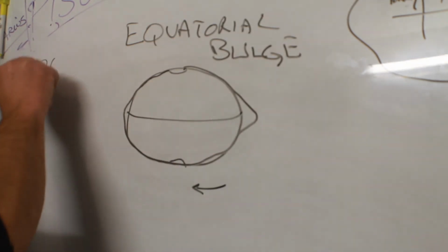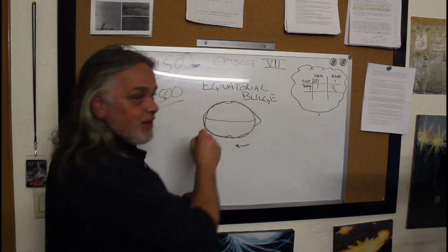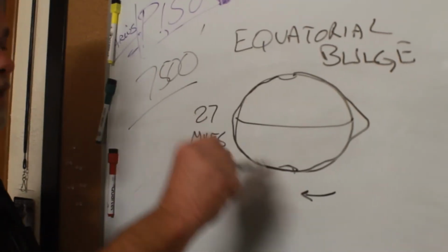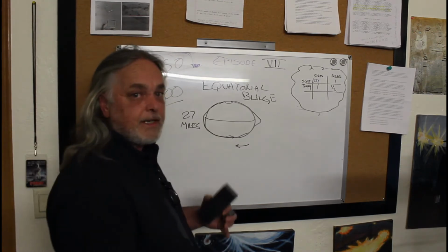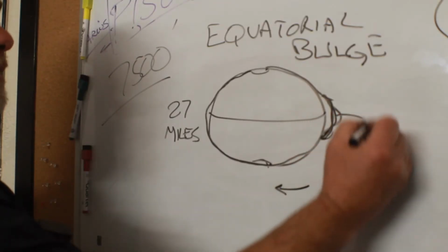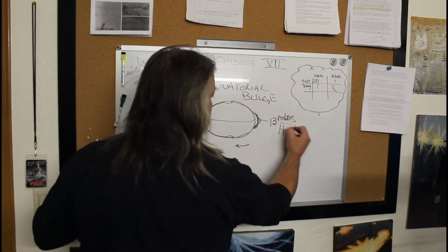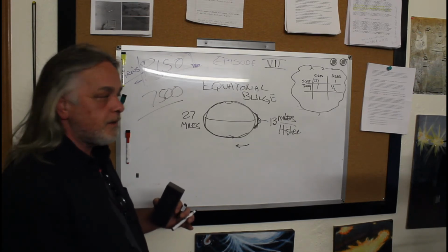Well, does that explain the 7,500 foot elevation? Yeah, it does. Why? Because the level of the ocean at the poles is 27 miles lower than at the equator. Now you have to divide that in half, right? Because we're dealing with a sphere. That means the bulge at any given place on the equator is 13 miles higher than at those poles.